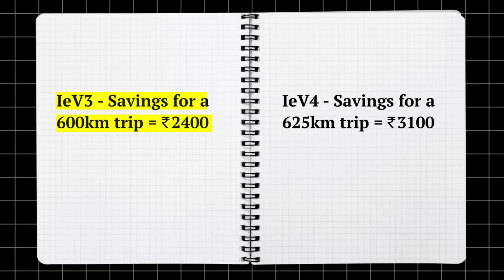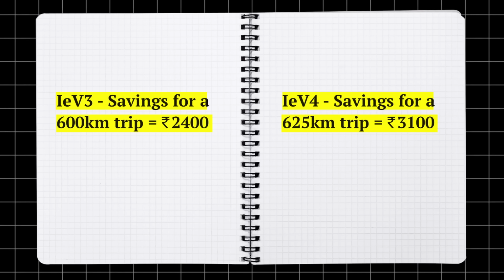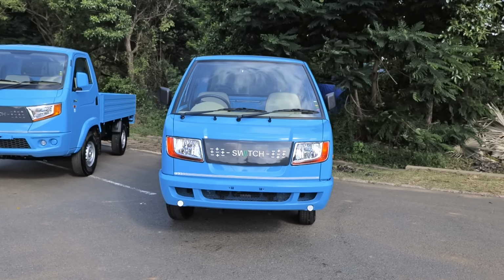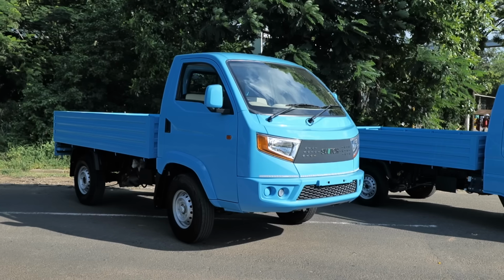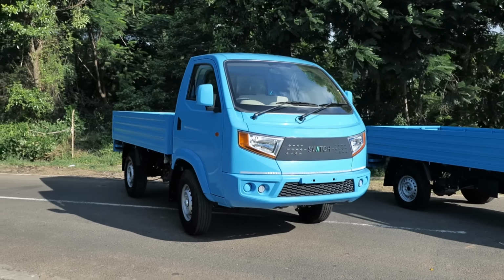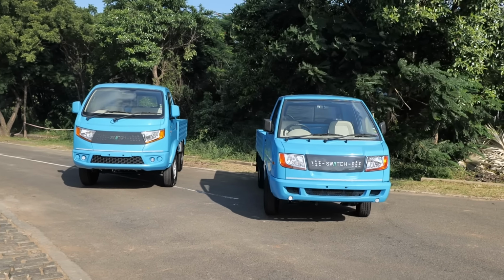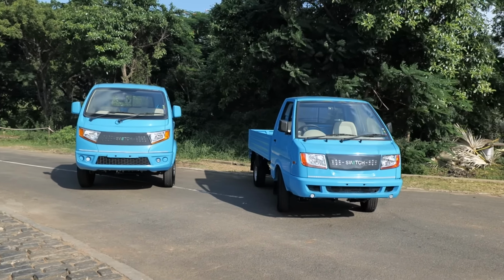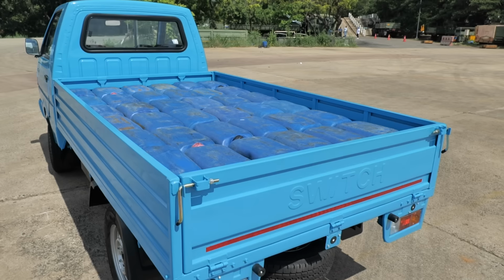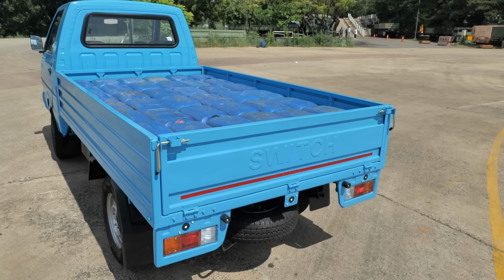The difference in the cost is compelling. So, where's the hitch? Well, it's the price. The IeV3 starts at a little over 12 lakhs and the IeV4 starts at a little over 15 lakh rupees. That's over 60% more than their diesel counterparts. And in our calculation, these vehicles would have to run approximately 1.3 lakh kilometers to recover the purchase cost.